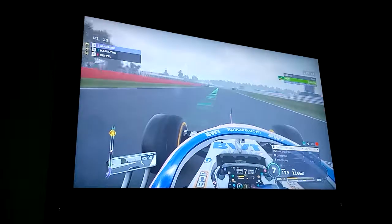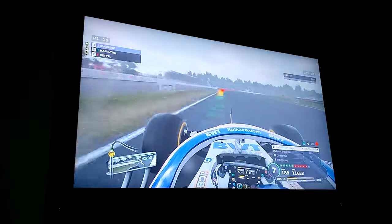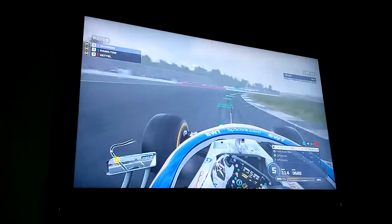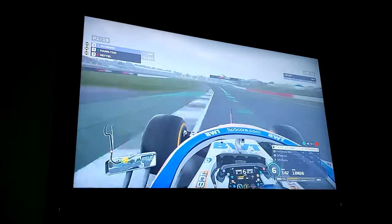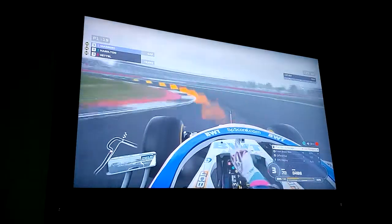Yeah, we're still fast right now, but I think this will be the last time where we're going to be fast on this track. Because the track is going to get wetter and wetter, each lap that we progress with these tires. And then we're going to put the intermediates and then possibly the full wets.